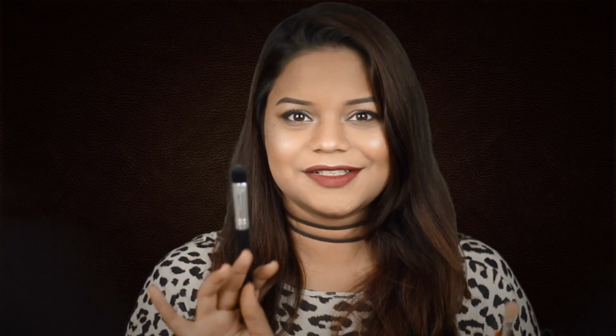Now this brush is something that has changed my nose contour routine. I always either overdid or underdid my nose contour, but ever since I've been using this brush, my nose contour has changed. It's just the perfect brush for your nose contour. Even if you're using cream products or powder products, this just does the trick for you. You can just really get that perfect straight line which is thick enough for the nose, and I love this to bits.